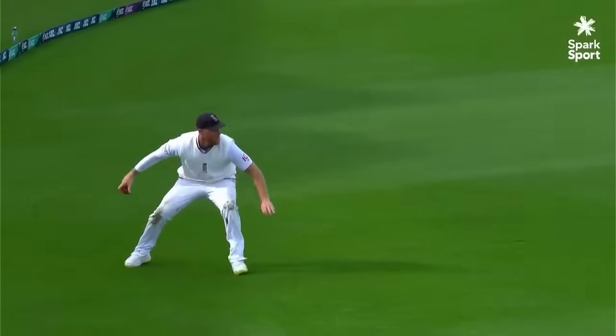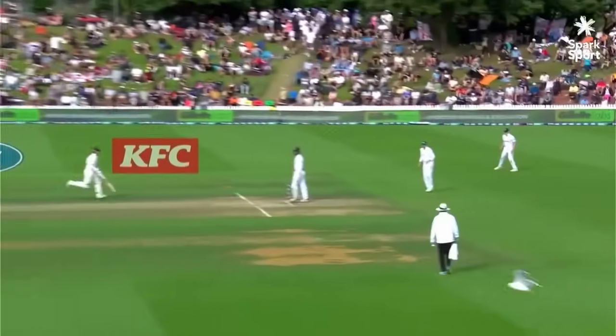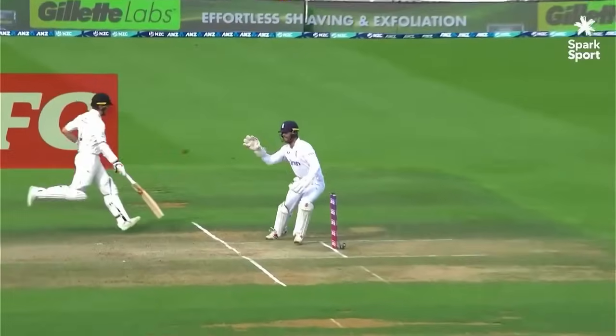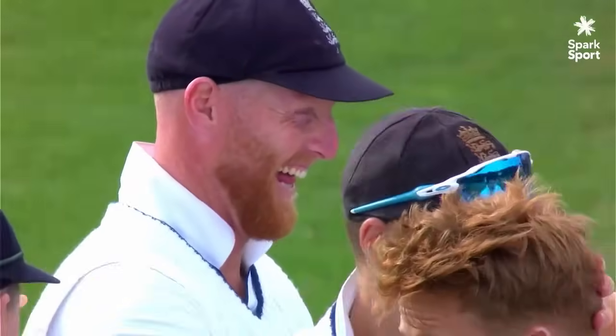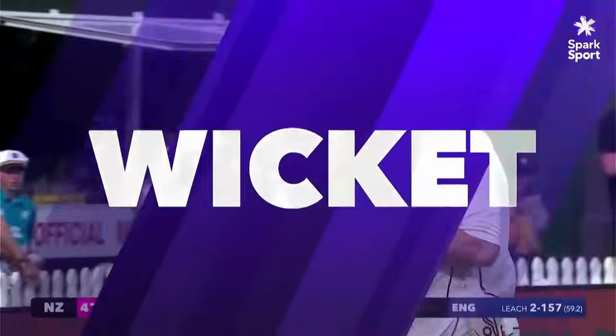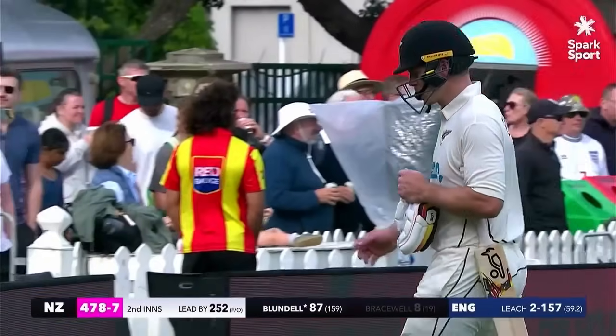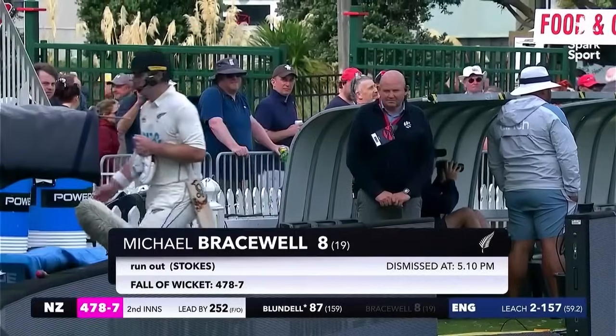Bracewell far too casual. It's a great throw from Ben Stokes because there's some energy behind the throw. Look how casual Foakes is, pretending that he's not interested. It's a horrible piece of cricket for Michael Bracewell. It really is amateur out. High fives for Stokes in England. Bracewell goes. He won't want to see the replay of that. Gone for 8, and it's 478 for 7.